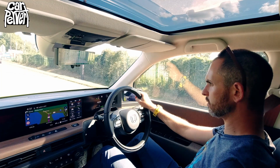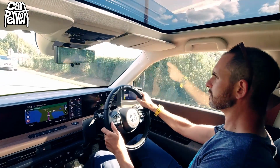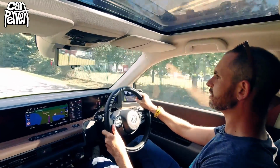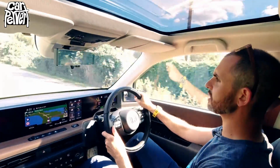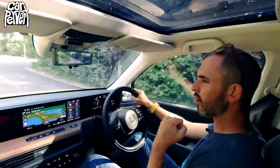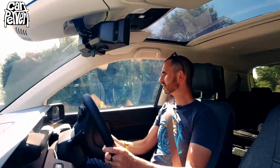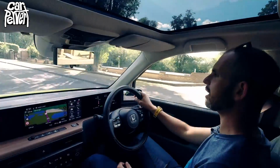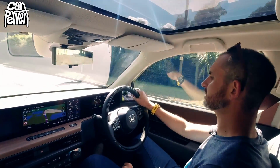This is the Honda E's 0 to 60. Okay, we've got it in sport. Ready? Foot planted. 62. Now, in the same way that the Nissan Zoe is not a real heavy hitter in the performance stakes, I just don't mind, because the throttle response is there when you want it to be. It's punchy in that respect. It's not a drag car. I think this is more of a corners car than a drag car.